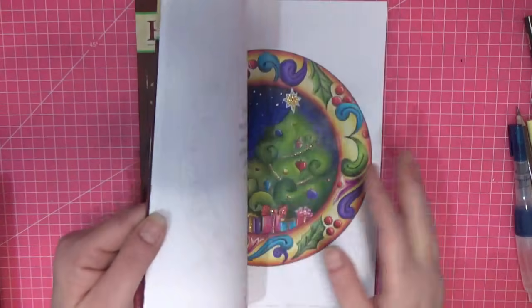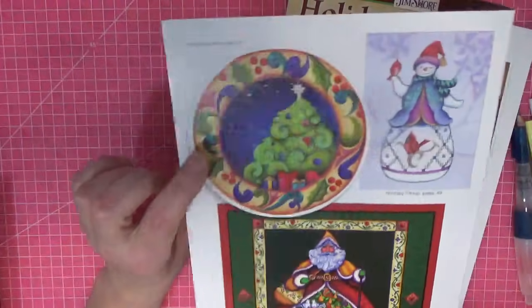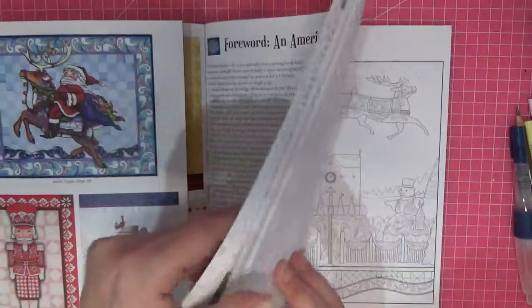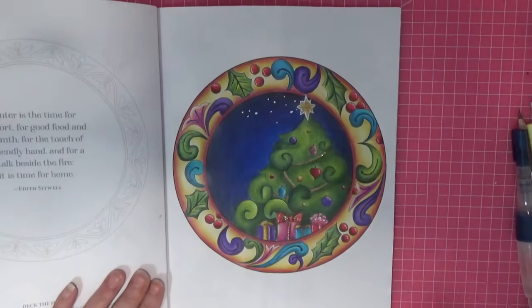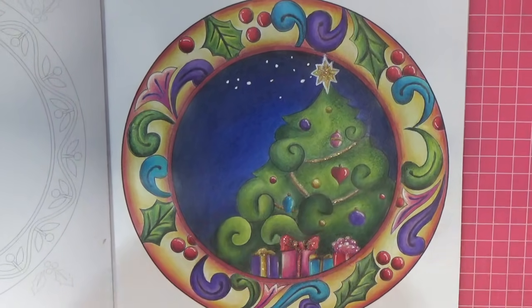What I love about this book is you've got some inspiration pages to copy at the front. And we did this one, the Christmas tree one. And it came out like this. I'm really pleased with how it came out. I didn't think it was going to work, folks. I thought I was going to have to scrap the video at one point.